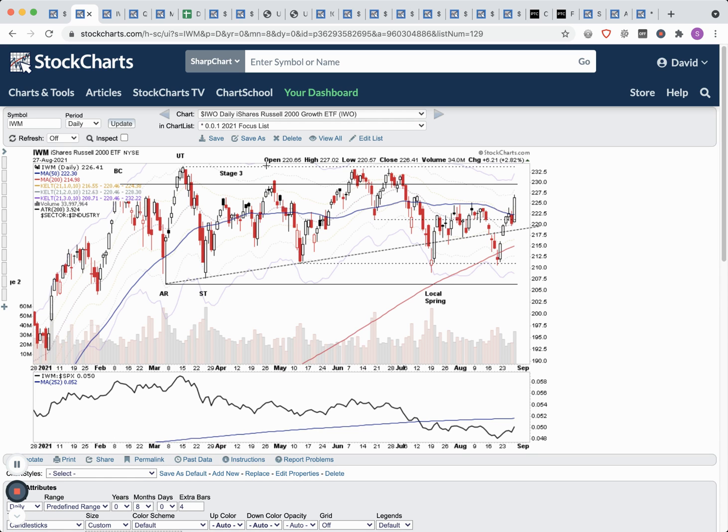You see, we're still within this broader stage 3 range, but with a local spring down here in July, and then a further local spring at the 200-day moving average, and then back into this range, back through the demand line again, and the 50-day moving average, and back above its 21-day EMA. We're starting to move back towards the top of the range again. So although the Russell has been the weakest of the indexes, it's starting to show some sort of turnaround.